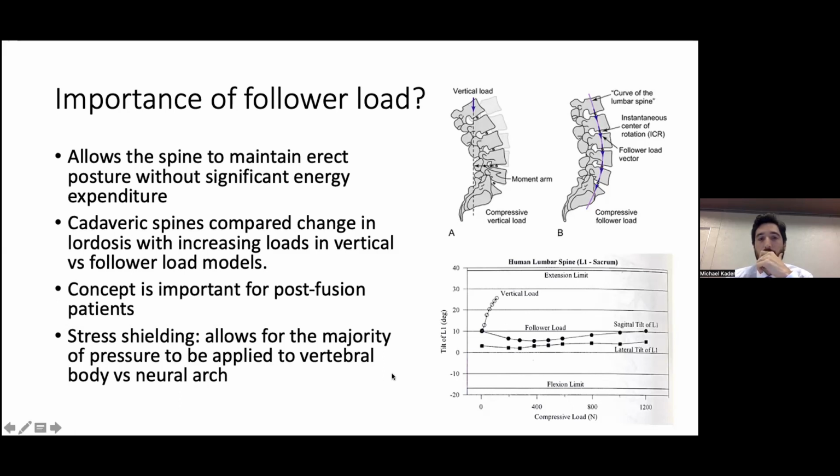And this allows for stress shielding, which allows for a majority of the pressure to be applied on the vertebral body versus the posterior elements of the neural arch.